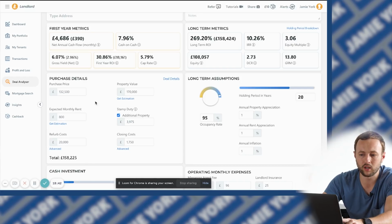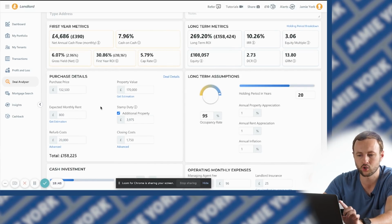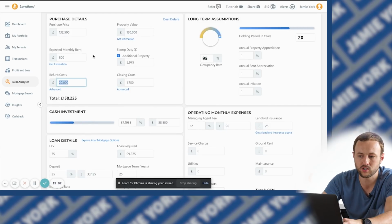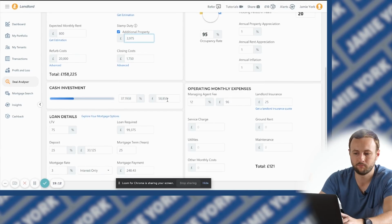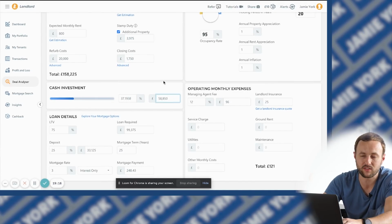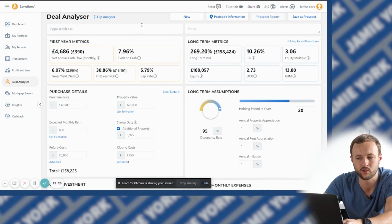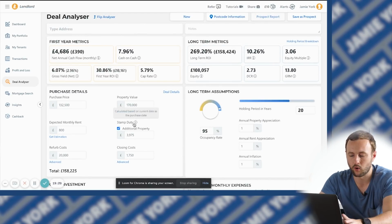So let's jump into this, put in all of the purchase details. And what I want to look at is the long-term assumptions of this. So in terms of the cash investment, remember the loan to value on a buy-to-let mortgage is going to be 75% loan to value. So I'm going to need 99,375, but I also need to add in the refurbishment costs, the closing costs, which are the legals and broker, etc., and of course the pesky stamp duty tax on property, which is a ball ache, but we do need to pay it. So all in, that is going to be £58,850. And the reason that's important is you need to know how much cash is going in so you can work on the cash on cash return, or the return on capital employed in property. So I'll go through that in a moment.